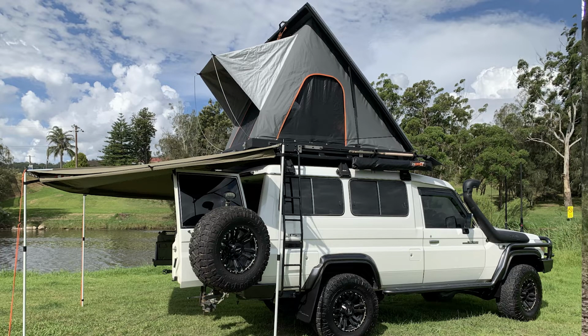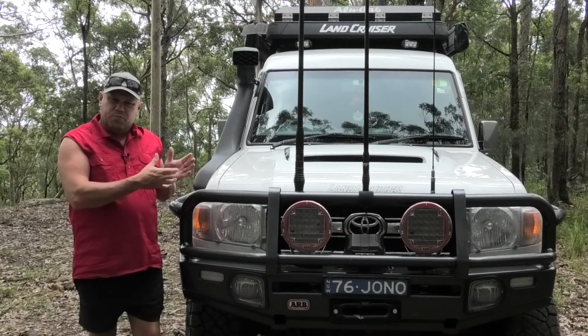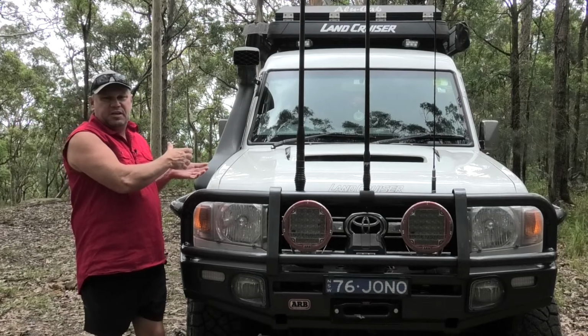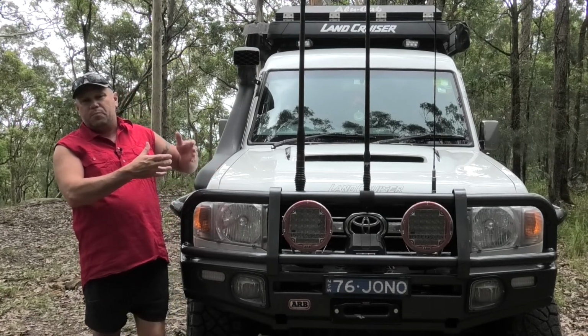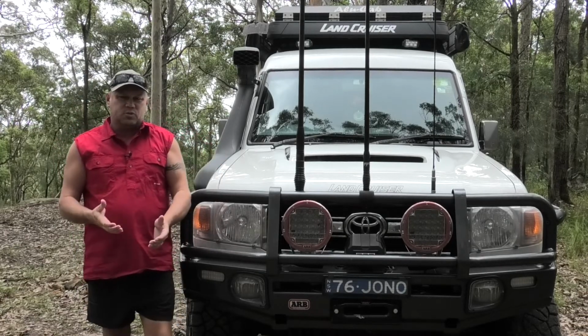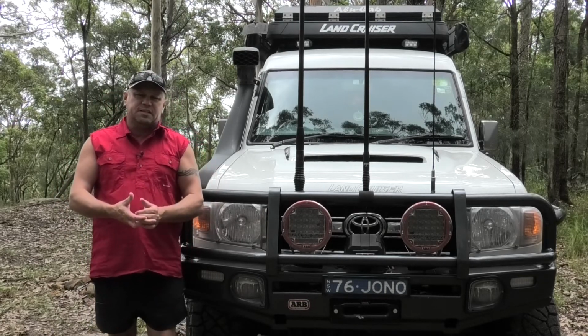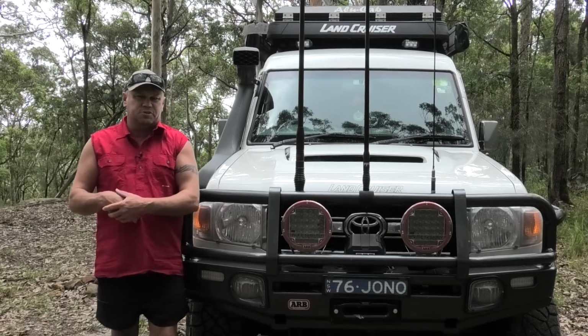Well, there you have it. That's the history of our 2011 Troopy right through to today. I hope you enjoyed it. As you can see, where we started off from when it was brand new to how we established it back in 2012, I guess, when we had it all finished. Then the hard life it had for the 10 years, and now what we've brought it back to today.